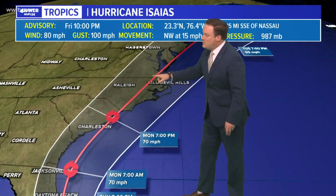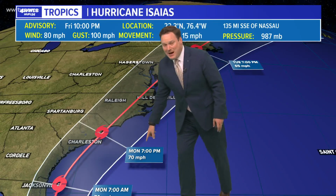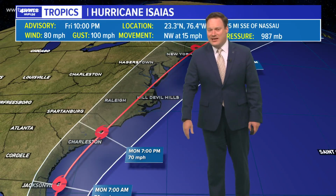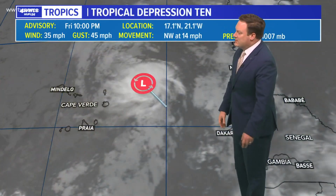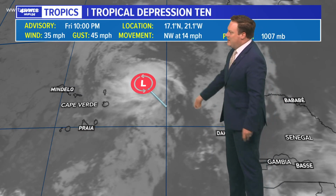Good news is this should be a weakening system as it moves toward the Carolinas, but still pretty powerful. With winds at 70 miles an hour, it could easily still be a hurricane once it does move toward the Carolinas. The big question is going to be how much interaction with land it has.